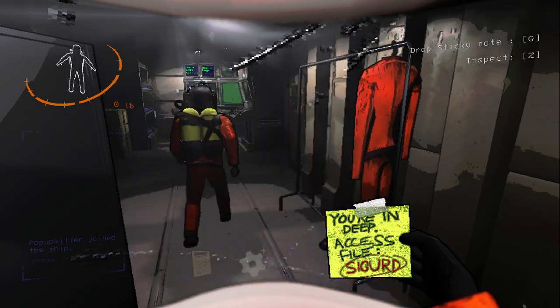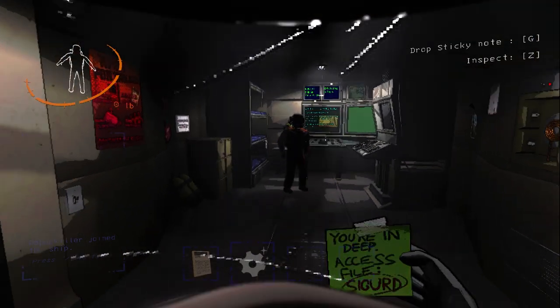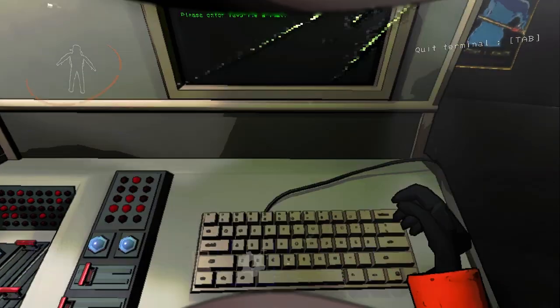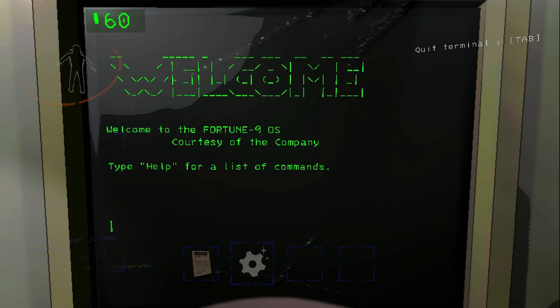Well, the Sigurd thing, I've already figured that out. That's on the computer here. Access file Sigurd. So this is the second time I see something that seems very Norwegian. It's like a DOS interface, and you type in Sigurd, and then basically the name of the file, and then you can read a log. Please describe your role in a team dynamic. Oh god, I just entered something random. I typed that wrong, but okay. Welcome to the Fortune 9 OS, courtesy of the company. Type help for a list of commands. Okay.